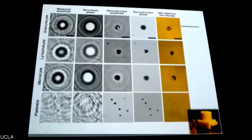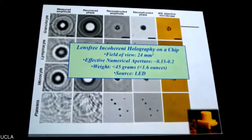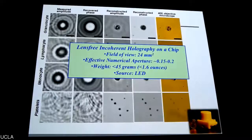These are different types of white blood cells and platelets that are reconstructed from the shadows of the specimen that are captured. It's a very inexpensive device, as I've mentioned. At the same time, lightweight. This interface that I show here is about 45 grams. You can totally put it in your pocket.